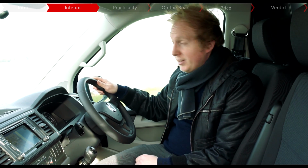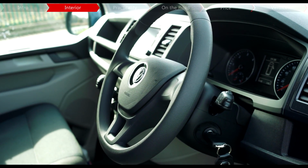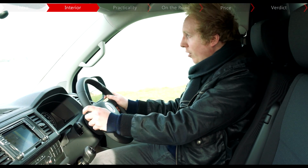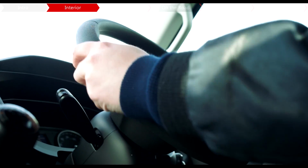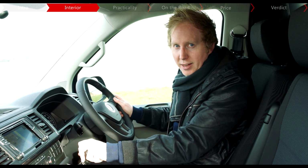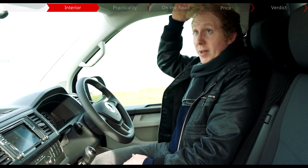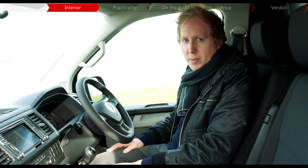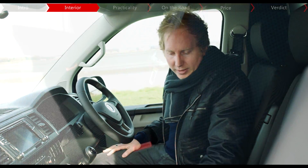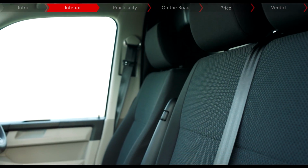In fact, somehow I managed to hit my head on this A-pillar a few days ago and it almost knocked me clean out. The driving position is particularly lofty, so you get an incredible view of the road ahead. It's comfortable too, with steering wheels that look like they're straight from the car range, along with this well-placed gear lever and pedals. But if you're particularly tall, certainly taller than me, then this very upright driving position with not too much legroom might not suit you. Not only that, but these two passenger seats are also very flat and unsupportive compared to the driver's seat.